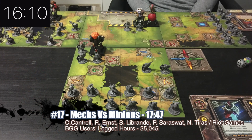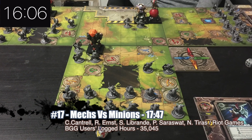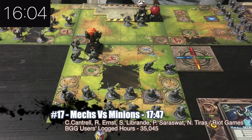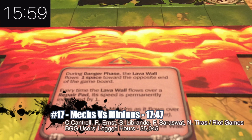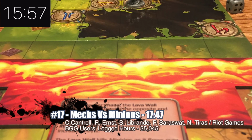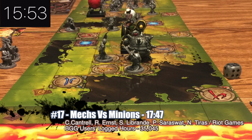You start off with a very limited, 2 or 3 card program. I can't remember exactly how many cards you start with. And then as you play, the program gets more and more complicated, which means that your mech is going all over the place and hopefully is doing what you want, but sometimes, because of the way the program works out, you might do something unintended, or you might not be able to do what you want to do, and you end up running over your own people, bumping them out of the way, but maybe you end up destroying more minions than you thought you were going to. That's Mechs versus Minions, number 17.